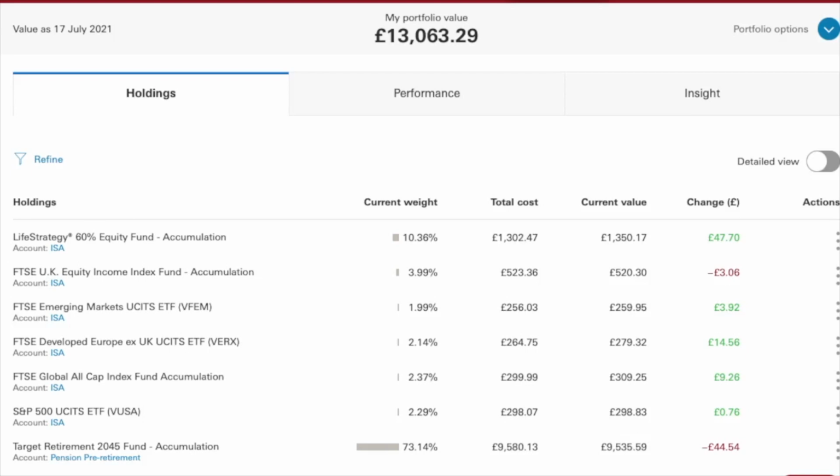Next one is my FTSE UK Equity Income Index Fund. This is 3.99%, so 4% of this portfolio, and total cost is £523.36. Current value is £520.30, so this has a loss of £3.06.